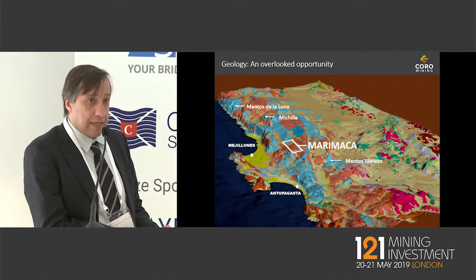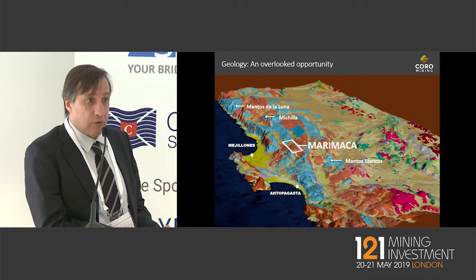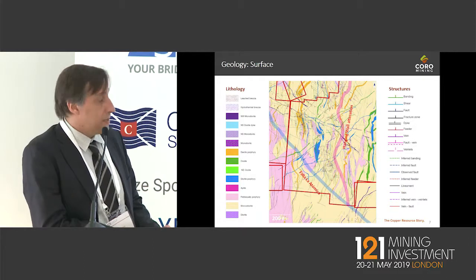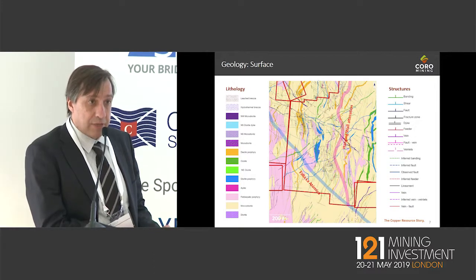And the reason for that is that intrusive rocks, typically, are very competent rock. They are not so permeable. Therefore, all the deposits that occur in that kind of rock in the coastal belt are related to vein-type deposits, and they are small. But that clearly is not the case of Marimaca. And why? You can see here in this slide, it's just a geological map, the surface map.